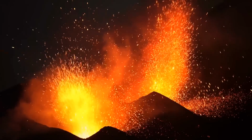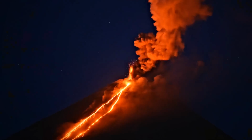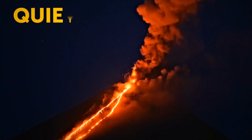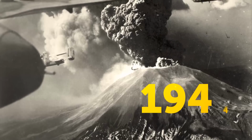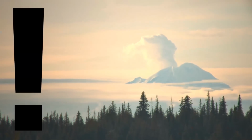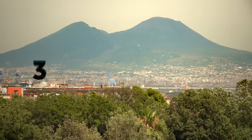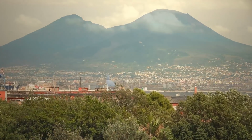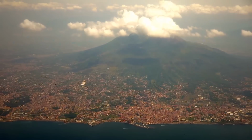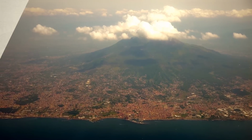By the way, this type of eruption is called an explosive one. But when lava flows out of a volcano and causes a fire, this is a quiet eruption. The last time Vesuvius erupted was in 1944, but even today, it's still one of the most dangerous volcanoes in the world. But nobody's afraid of it. 3 million people live around the mountain, about 20 miles from the crater. If the volcano wakes up, it could be one of the most enormous cataclysms in the modern world.